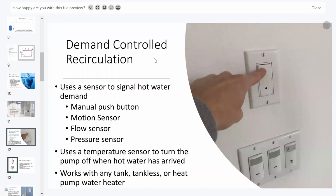Next slide. It's called demand controlled recirculation. It uses sensors to turn the pump on and then turn the pump off. We use a signal to indicate hot water demand, and that can be a push button activator. It can be a motion sensor. It can be a flow switch. It can be a pressure switch, something that's detecting hot water demand within the dwelling unit. That turns the pump on. When hot water has reached the farthest end of the house, either at the end of the recirc loop or at the end of the line, a temperature sensor tells the pump to turn off.